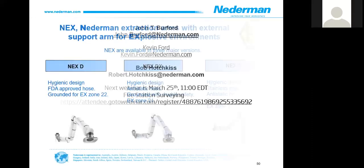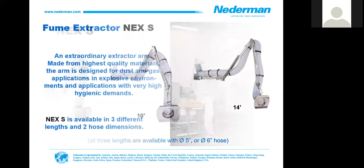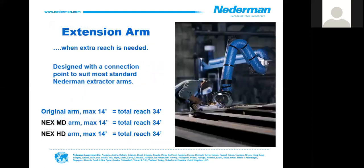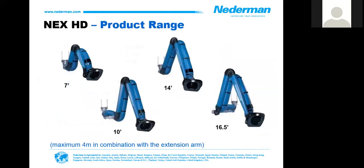What is a good height for where the Nederman arm rotates at the bracket on the wall? What's a good height so that as the welder is extending the arm out, it's not going to impede them or hit their head? Is 8 foot a good height, or what is your recommendation on the height of where it mounts to the wall?